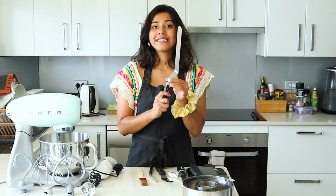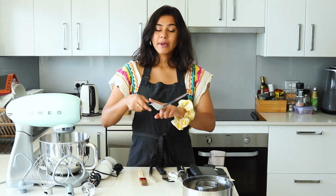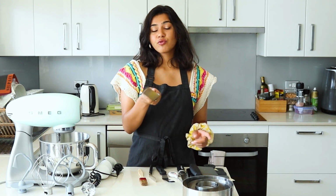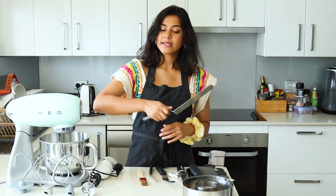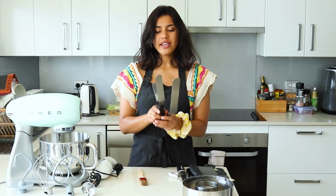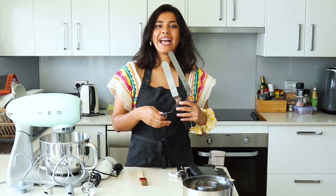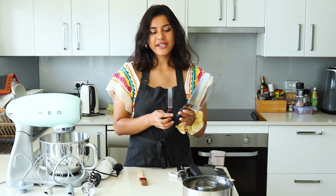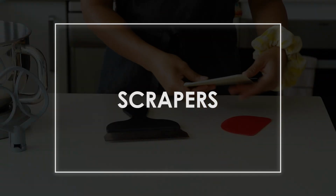I don't use this that often just because I find it a little bit more uncomfortable because of how long it is, but this is really good if I do have to handle something a little bit bigger, larger cakes and stuff like that, or something that's a bit taller as well. So this is good for those applications. So just having them in different sizes really helps to make it multi-purpose, and you can use it in a lot of different ways. So palette knife, must have in your toolkit.